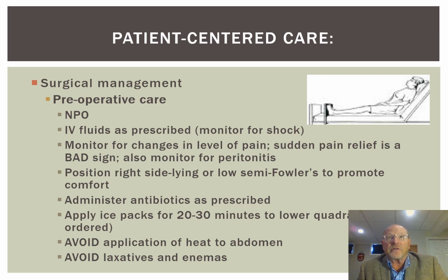Put ice packs onto the right lower quadrant. Again, they have to be ordered, and it's typically 20 minutes on, 20 minutes off, 20 minutes on, 20 minutes off. Avoid laxatives, and avoid application of heat to the abdomen preoperatively for a patient diagnosed with appendicitis.